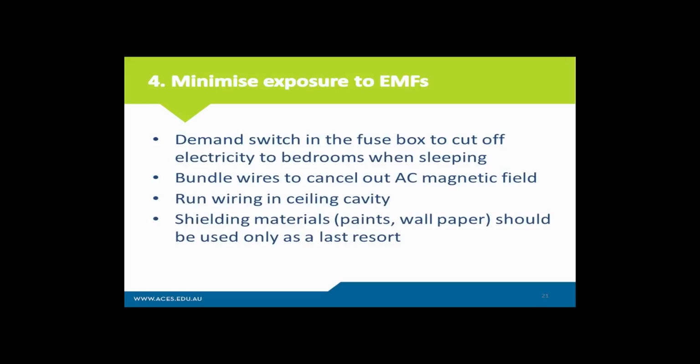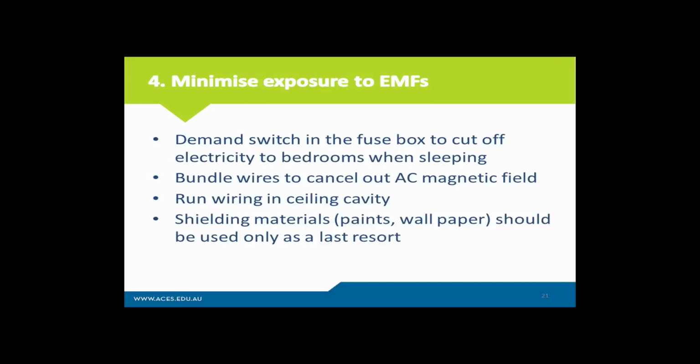A demand switch can be quite useful in the fuse box. That needs to be installed by a licensed electrician, preferably someone who has experience with this, in order to shut down the supply to the circuit of the bedroom to make sure it's electrically neutral when you're sleeping at night. Bundling wires to cancel out the AC magnetic fields is good when they're bundling the wires, say, down the ceiling.